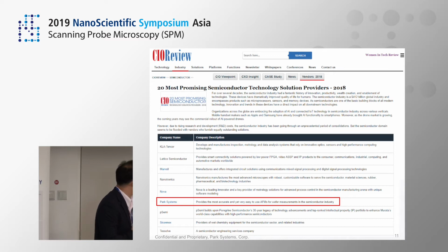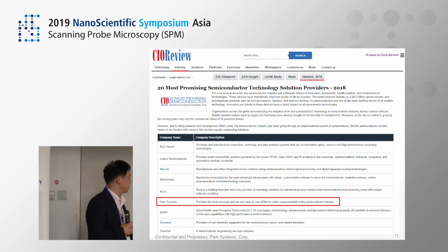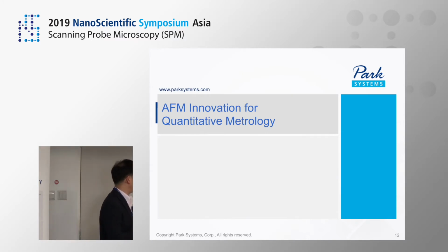And then it was listed as one of the 20 most promising semiconductor technology solution providers, together with Terry Tenko. And also one month ago, we received the Prime Minister Award, the highest award for making instrumentation too. So now we go into what's the background to go into this area.